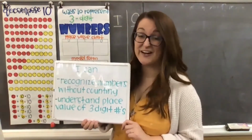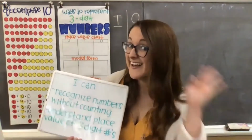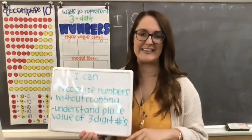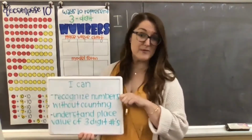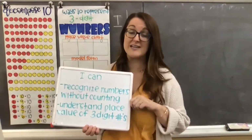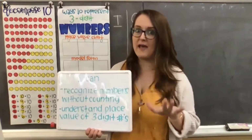Yeah, I heard a friend say subitizing. I say, you say subitizing. Nice job. I love that word. I think it's a really silly word, and I love how it feels as I say it. But subitizing just means that you can recognize numbers without having to count them. So you can see a group of objects together and know how many are there without having to count.